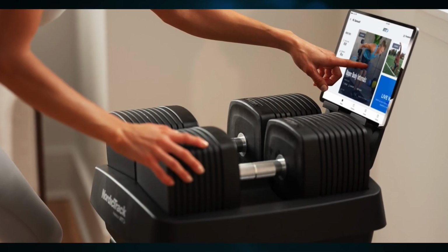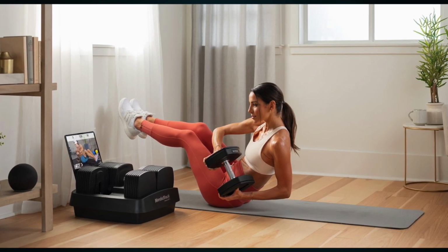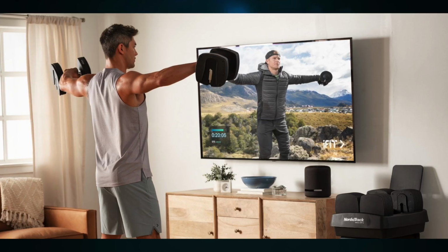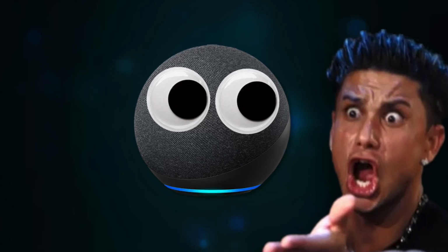This week, they also announced their brand new iSelect Smart Dumbbells, which can be digitally adjusted from 5 to 50 pounds within seconds by using a turn dial or simply asking Alexa to change them for you. Yo Alexa, can you spot me, bro?